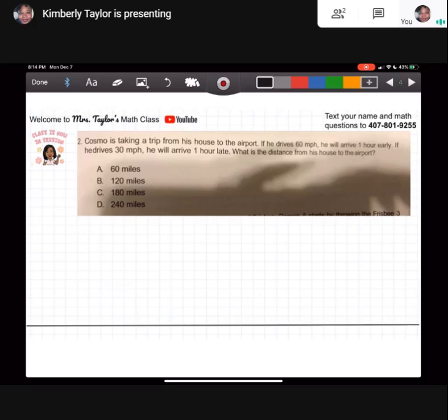Let's see here. So it says Cosmo is taking a trip. Oh, and this is sent to me by the same student. So Cosmo is taking a trip from his house to the airport. If he drives 60 miles per hour, he will arrive 1 hour early. If he drives 30 miles per hour, he will arrive 1 hour late. What is the distance from his house to the airport? So we got two scenarios here.